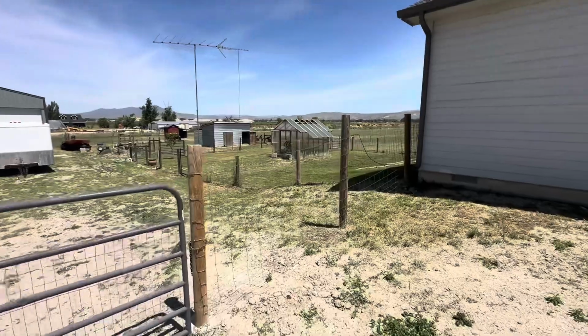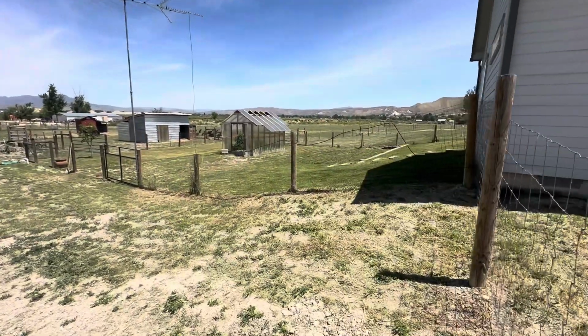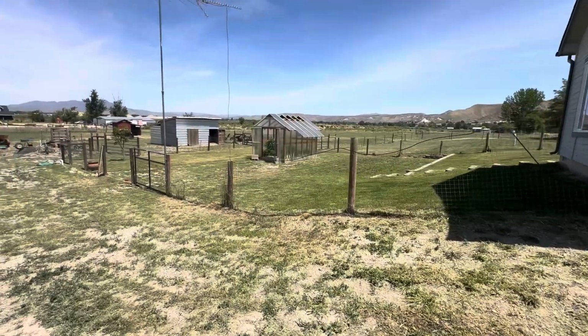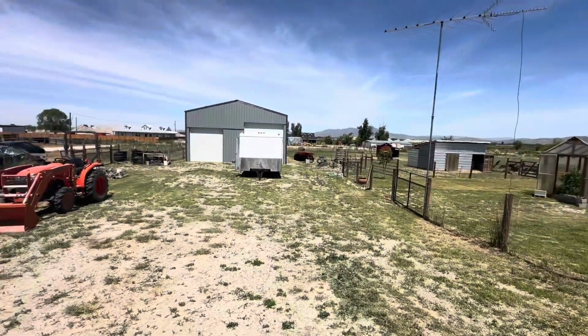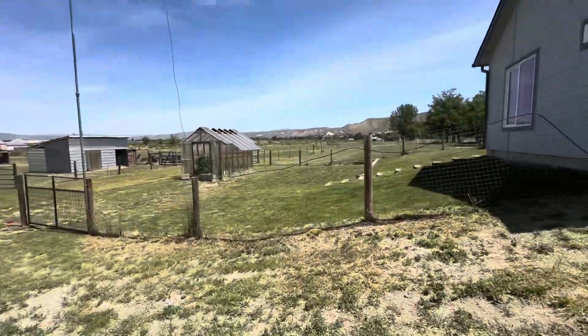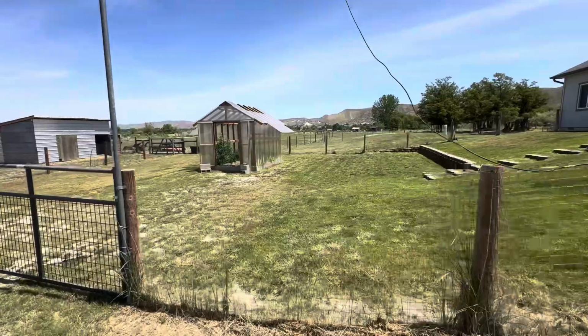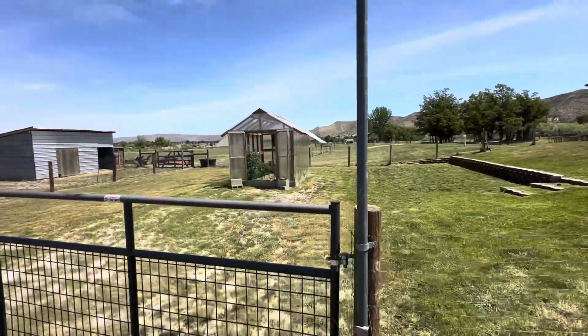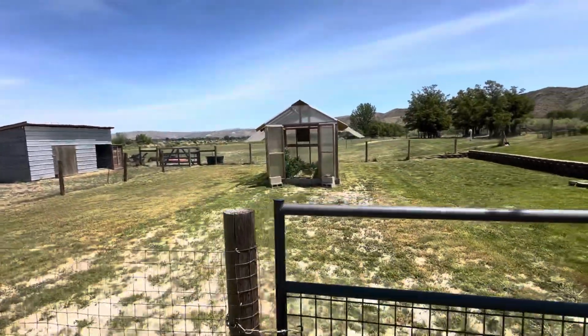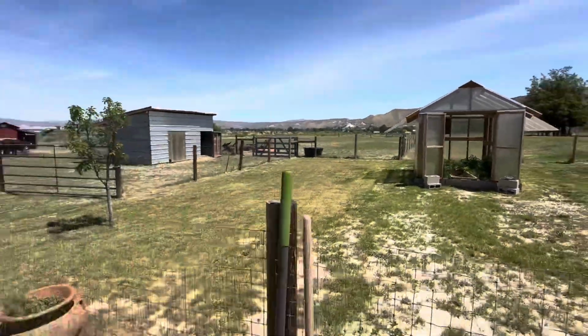Have the greenhouse over here on the back of the house. Off the back, I should say. I'm gonna shut that gate. Gentle slope coming down. Lots of gates everywhere to move the cows around to pasture. There's a very active greenhouse right now. Picked strawberries yesterday. The owners did.